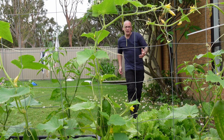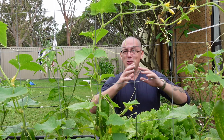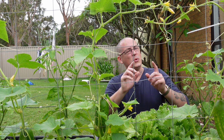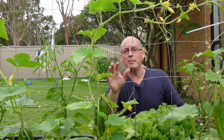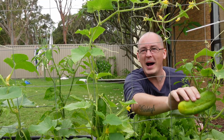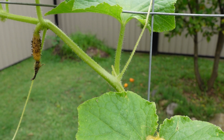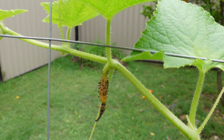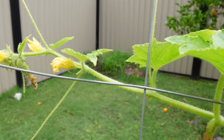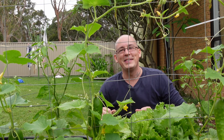Something else to consider when it's this rainy is that all the pollinators don't come out and play. So what you can see here on my cucumber plant, yes, I have some great cucumbers coming along quite nicely, but all the new flowers and all the baby cucumbers are dying off, turning yellow, because they haven't had any pollinators coming along and sharing the love.